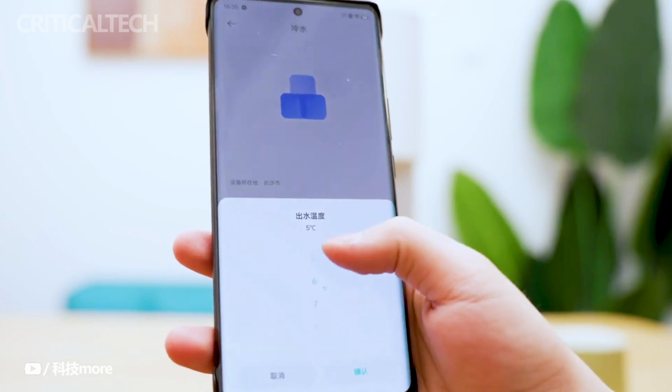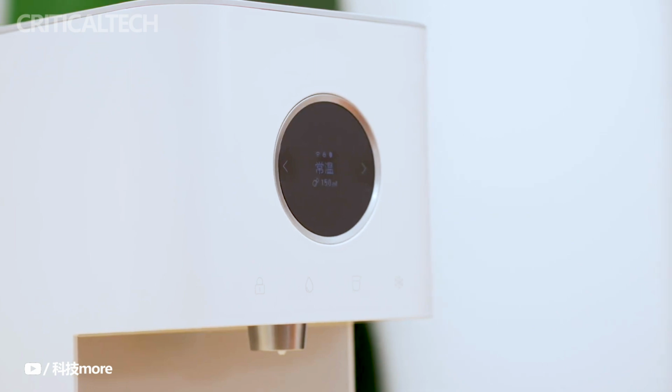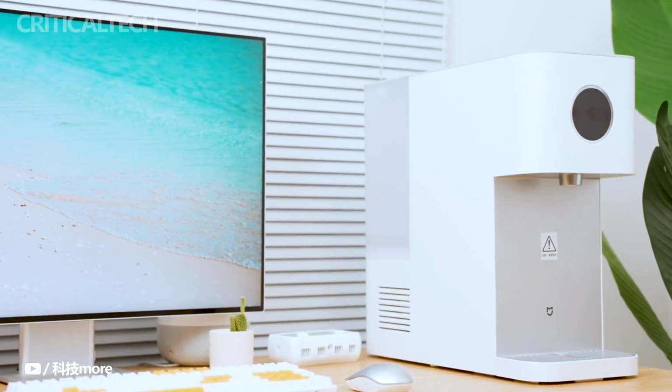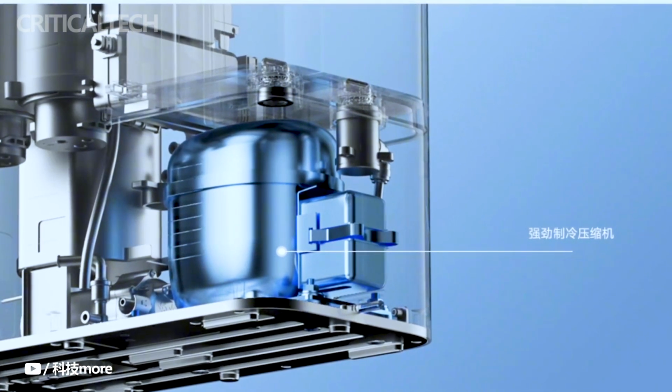With its impressive heating capabilities, smart temperature controls, and advanced filtration system, the Mijia Home desktop water purifier hot and cold edition reaffirms Xiaomi's commitment to delivering innovative and high-quality home products to its loyal customers.